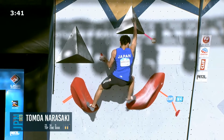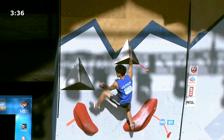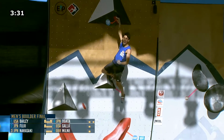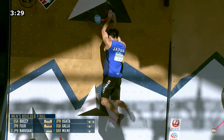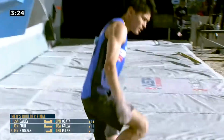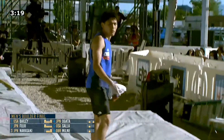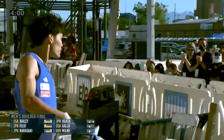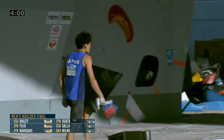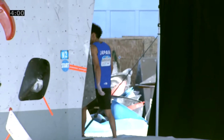We're going to see what Tomoa can do here. He has got a podium, and it's a question of what color the medal is. Wow. Oh, wow. A flash from Tomoe Narasaki. You know, as I got on this boulder, all I could think of is, wow, this last move just has Tomoe's name written all over it. And after a disappointing final for him, it is a great way to end the round, doing what he does best and flashing boulders. Flashing boulders with authority. So that is going to give him third place.